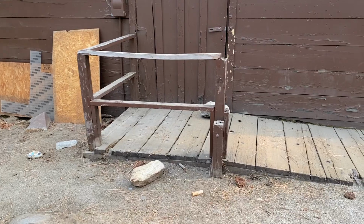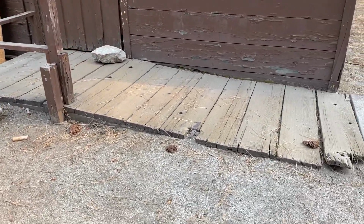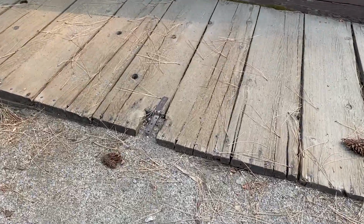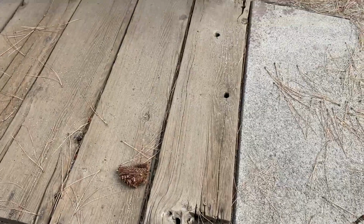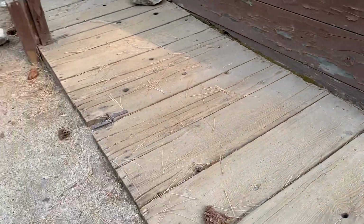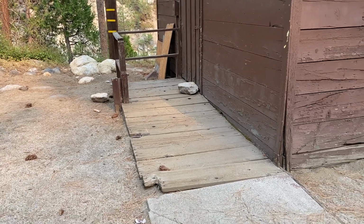But in reality, this board deck is laying on the ground. It's rotted. You can see right here is a hazard. Someone could trip on that. You can see this board is basically stuck up out of the ground. This needs to be replaced, so that's just a repair that needs to be done.